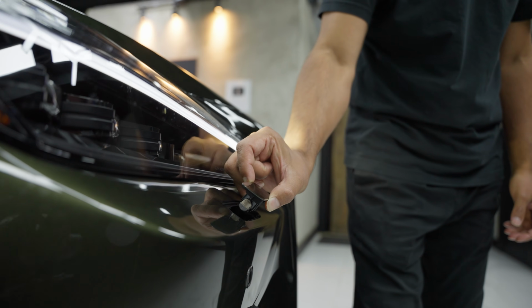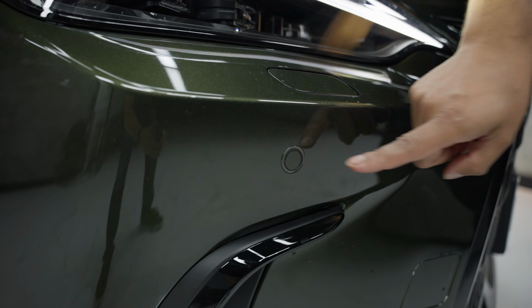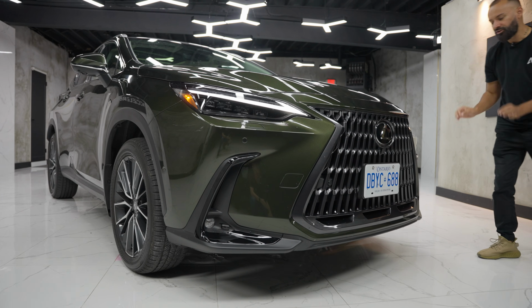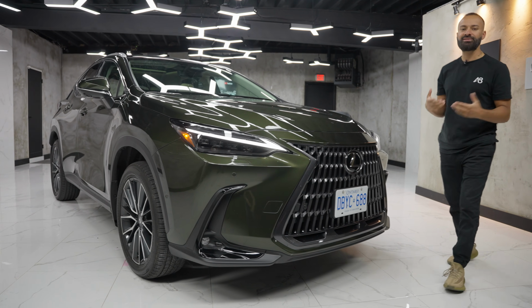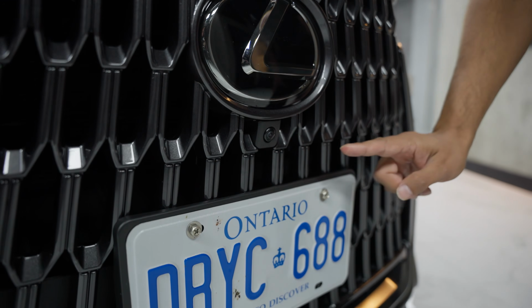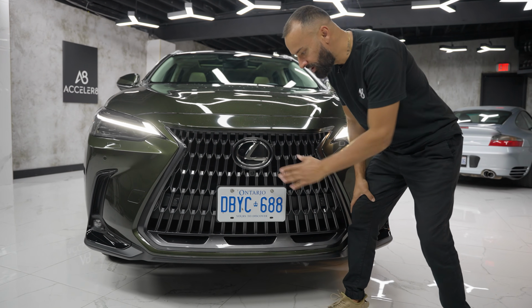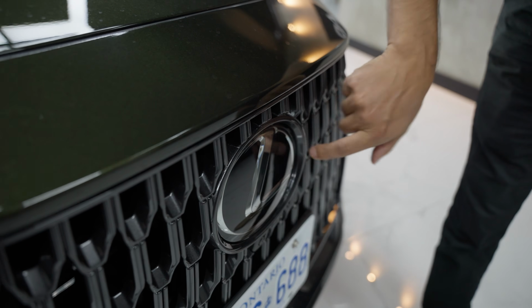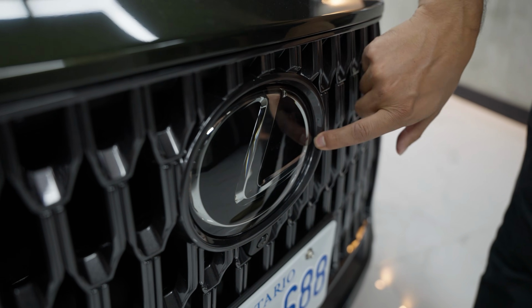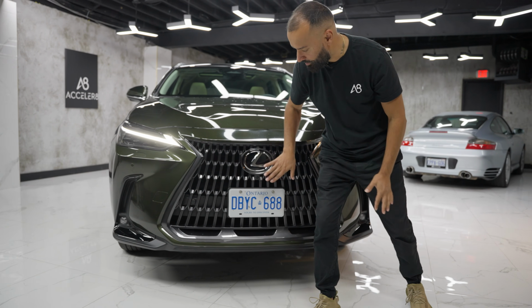You have your pop-up that shoots water here to clean the front lens. You do have 1, 2, 3, 4 front Parktronic or beeping sensors, and they work very, very well. In addition, you have a front camera that hides underneath this massive emblem. I will say, and I talked about this before, these emblems are recessed, so they do sort of trap dirt that'll sit around here. So when you go to a car wash to clean your NX, make sure you focus a lot of time right there.